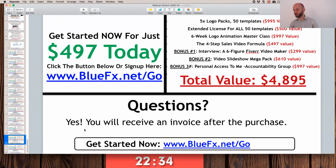If there is a payment plan for this, at the moment we don't have a payment plan for this. I mean, this is such an offer, like to get the value of $4,895 for only $497. This is such a crazy offer. That's what I would call it, crazy, to give away all this value for only $497.